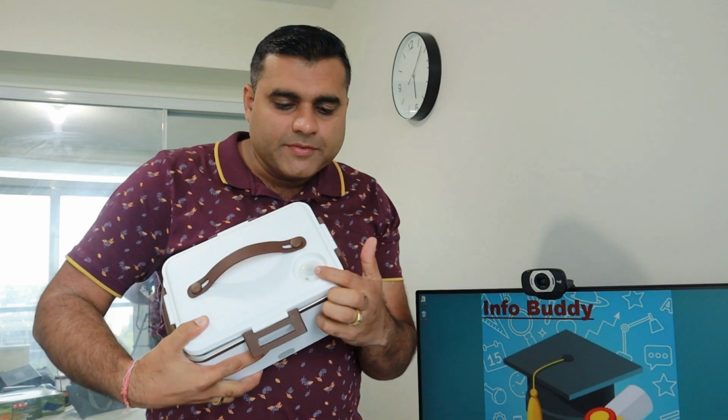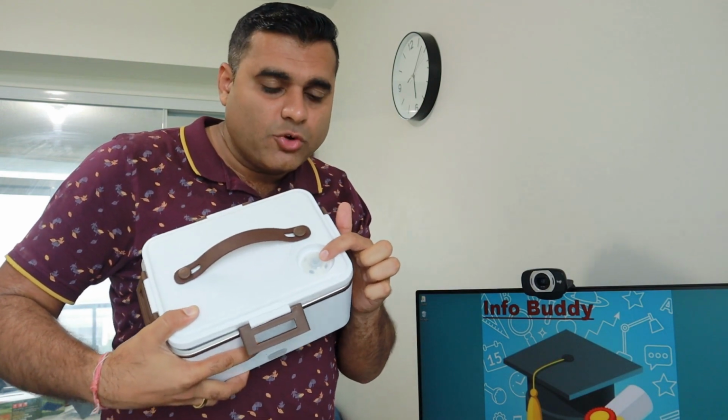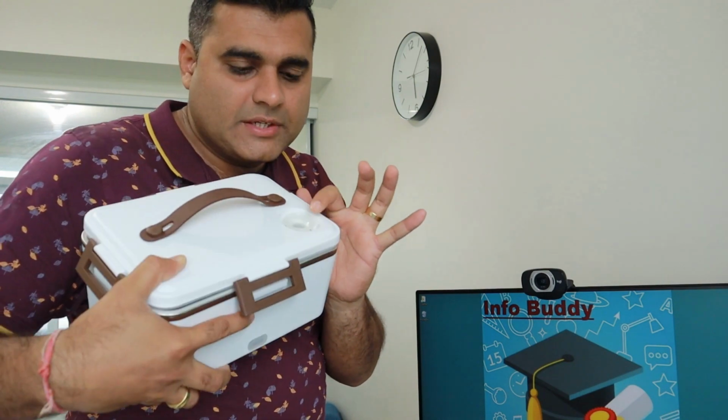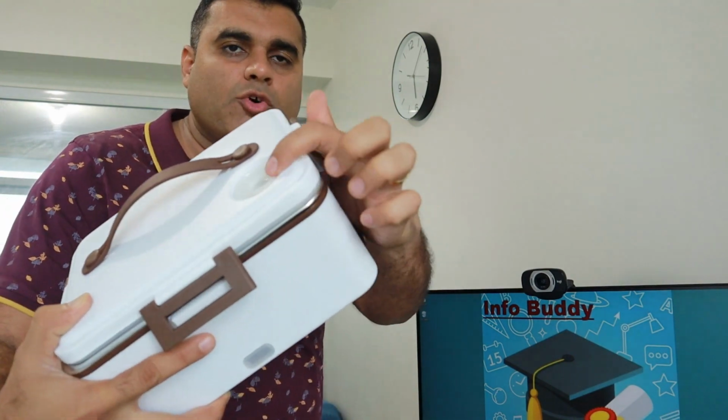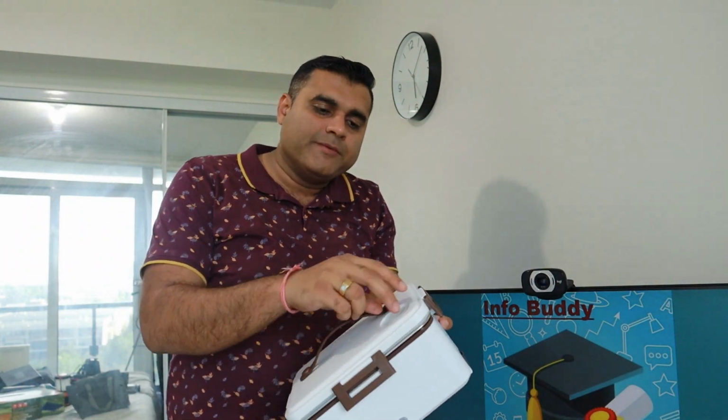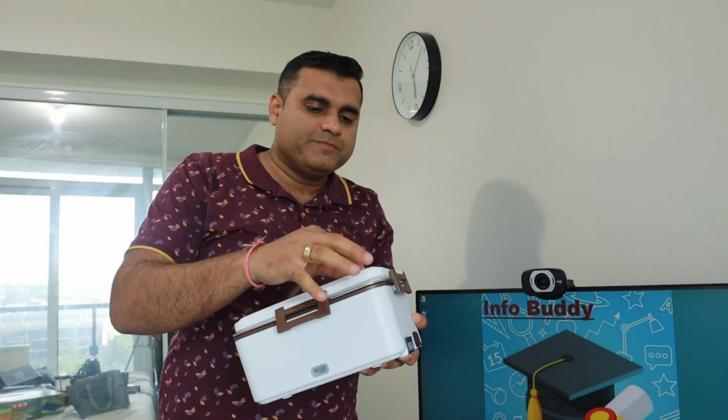If you see, there is this opening. This is a plastic opening. So if I press this, it opens up. It may not be so visible, but it opens up some holes inside it, right? So if water vapor is building up inside, it can escape from here. You don't have to open the whole food container.